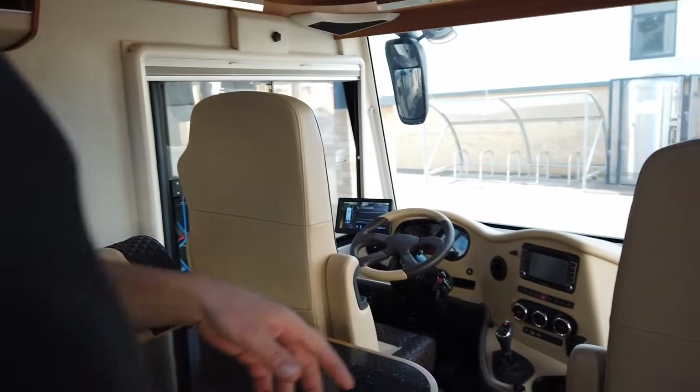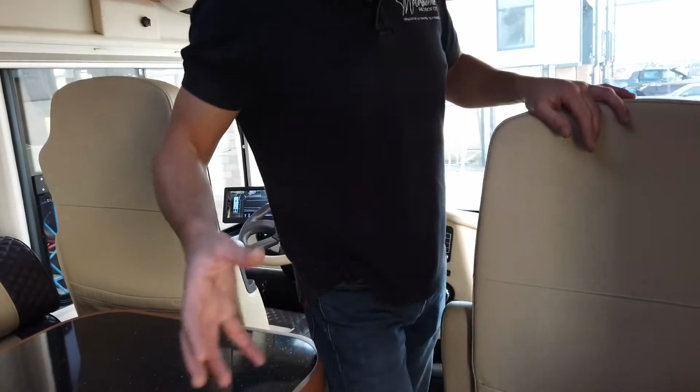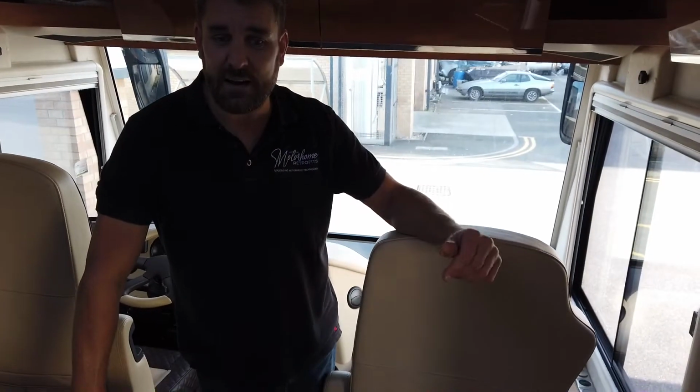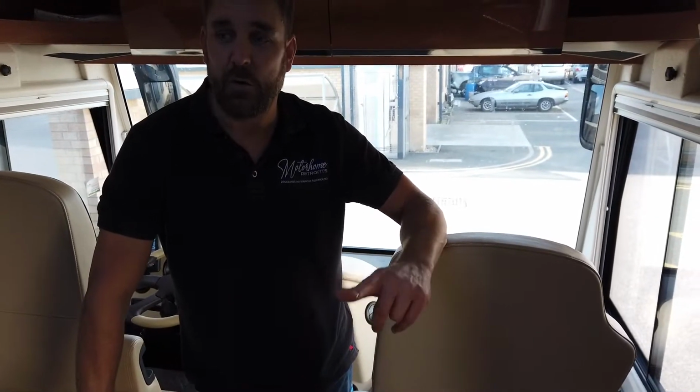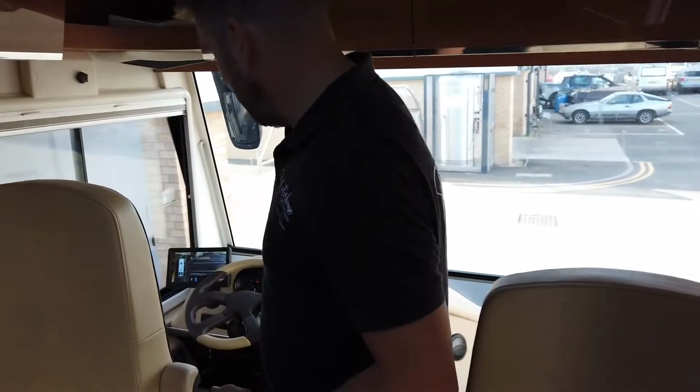Right, now as I said, we've worked on quite a few motorhomes, but we've not been in one that's got underfloor heating like this. You can turn on the heating and it can run on electric, gas or battery. You've got your underfloor heating. You have also got radiators in and around the unit as well.